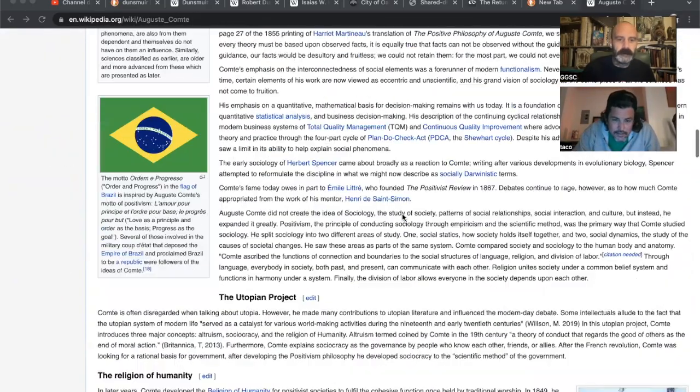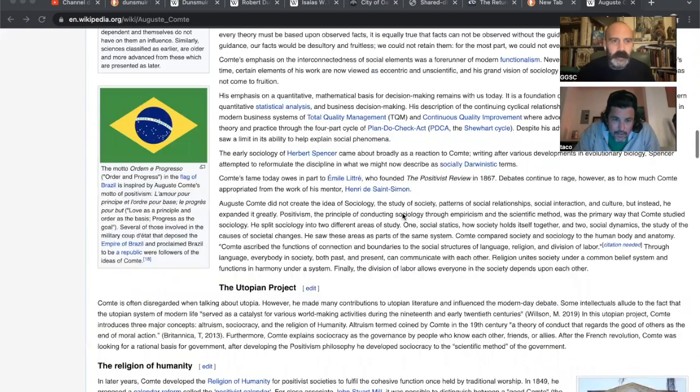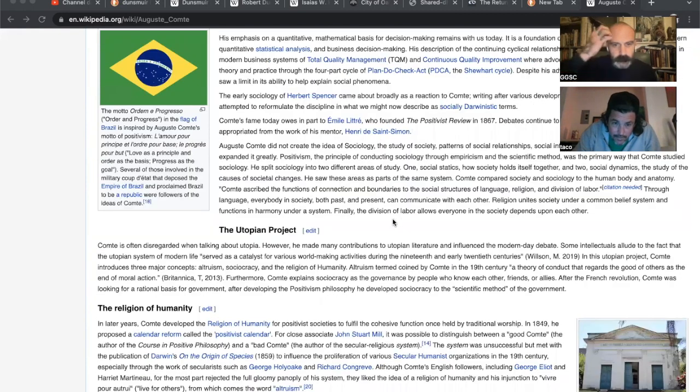The 13 month calendar. Yeah, let's see what he's looking at. Is that Brazil? What's this, that utopian? That is Brazil. Order and progress in the flag of Brazil is inspired by Auguste Comte's motto, positivism. Science. So he's a utopian. He's a utopian, dude.